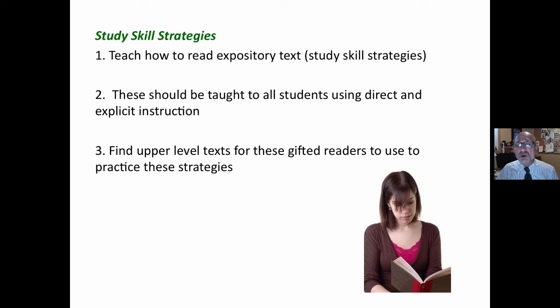That said, however, with our high ability readers, we do have to teach them how to read expository text. We call these study skill strategies. These should be taught to all students using direct and explicit instruction. Oftentimes, when students make the transition from high school to college, they have never been taught how to read an informational text, a textbook, and they are lost.